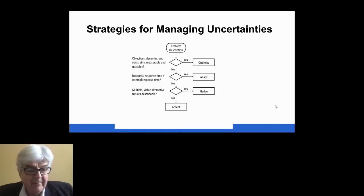Wait and see what happens and adapt at the time. Maybe you have multiple viable alternative futures, and you can describe what these futures might be, and you could hedge: you can make small investments, buy options on each of these futures. But if you can't do any of those things, you just have to accept. Accept means just waiting and seeing what plays out because there's so much uncertainty that you just can't know how to act. Next slide.